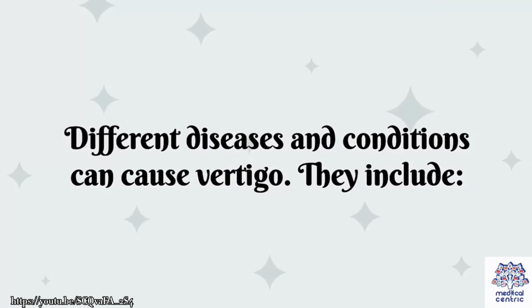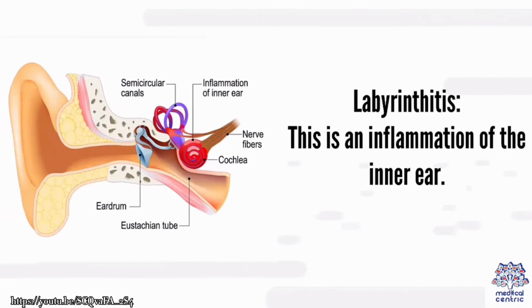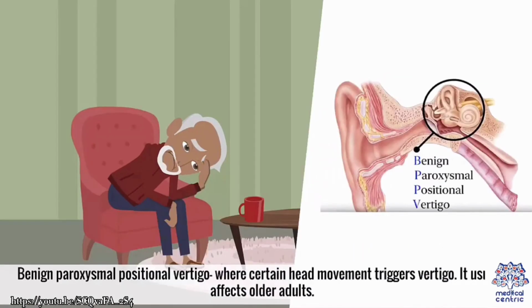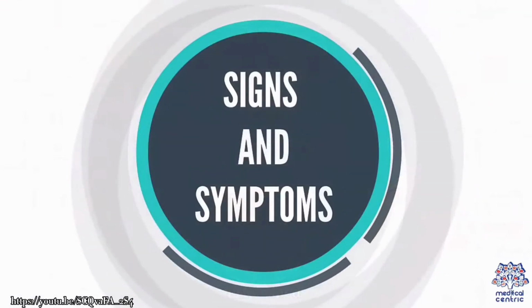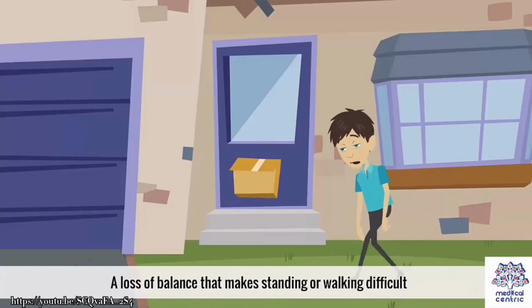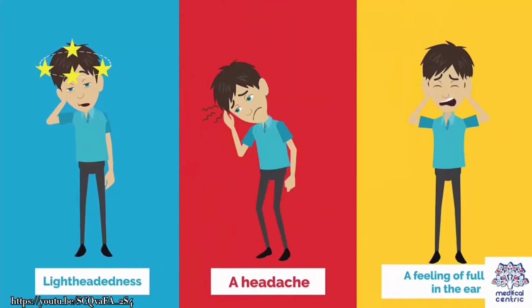Now for its causes. Different diseases and conditions can cause vertigo, and they include labyrinthitis, which is inflammation of the inner ear, Meniere's disease, a buildup of fluid in the inner ear, and benign paroxysmal positional vertigo, where certain head movements trigger vertigo and usually affects older adults. Common signs and symptoms: vomiting, nausea, dizziness, a loss of balance that makes standing or walking difficult, lightheadedness, headache, and a feeling of fullness in the ear.